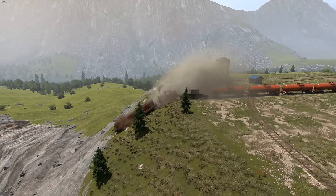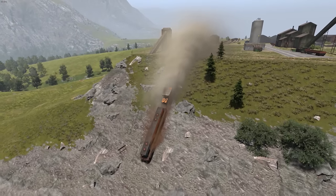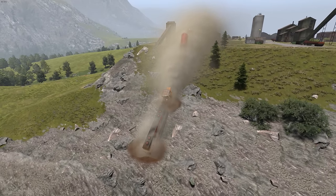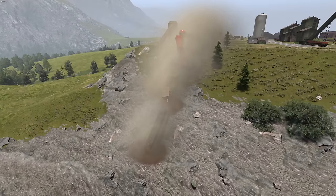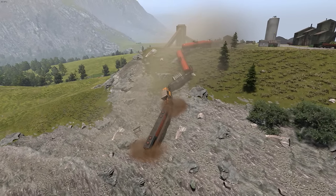Okay, the slug is going down the hill. It's dragging us with it. My train is surprisingly still intact. Wow. Oh, my locomotive just blew up. That's fun. I always forget that the locomotives can blow up. The diesel engines can blow up, too.